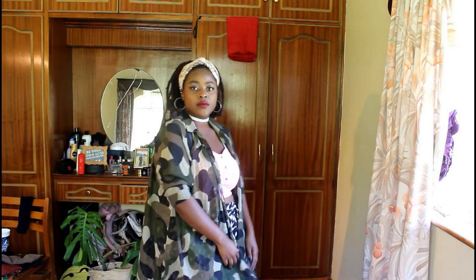I got this kimono. It's just a simple camo kimono, as you can see. I got this for 250 bob. Most kimonos are going for around 200 bob to 350 bob. So yeah, but I bargained this from 50 I think to 200, so I bought it for 200. I really, really love this kimono, and I know it will go well with black. Camo always goes well with black, and I can't wait to style this item.